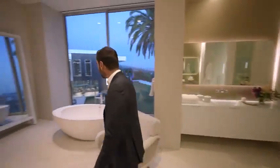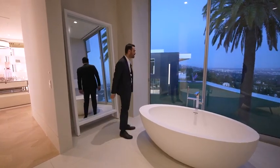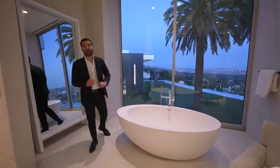Of course, freestanding tub, perfectly positioned towards the views, and you have a nice Juliet balcony detail here if you want to slide open this door and have fresh air coming into this bathroom.